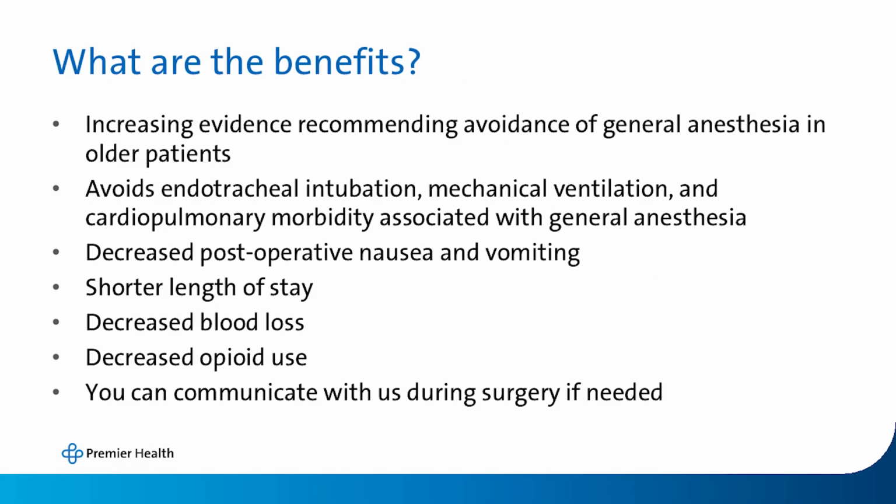So what are the benefits? There's increasing evidence against general anesthesia for older patients. It can have cognitive effects, so particularly if someone has any kind of baseline cognitive dementia, they might be a good candidate for not having a general anesthesia. Doing a spinal anesthesia or awake surgery avoids having an endotracheal intubation, meaning that tube down your throat, with mechanical ventilation, meaning we help you breathe. That puts less stress on your heart and your lungs as opposed to a general anesthesia.